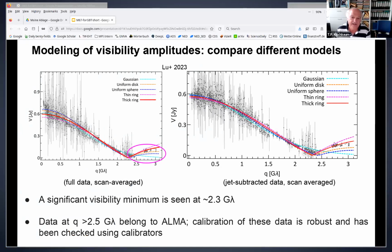In order to further test the idea of a ring, we applied different model fits. We chose a simple Gaussian point-like distribution, a uniform disk, a uniform sphere, a thin ring, and a thick ring. These are denoted by the different lines with different colors. And the area here circled in red are the ALMA baselines. Before doing the model fit, we checked very carefully, also with the calibrators, that we have no systematic offsets for the ALMA station. And we applied gain transfer methods from 273 and 279 to M87 and vice versa to be sure that this rise in the visibility beyond the first null is real.